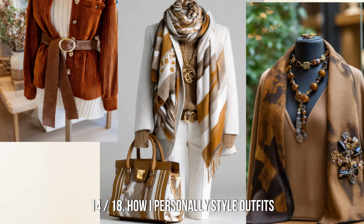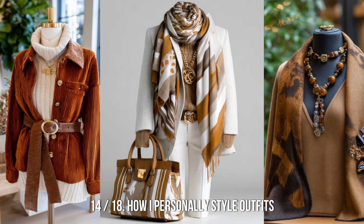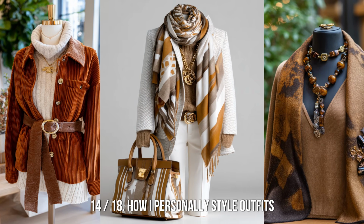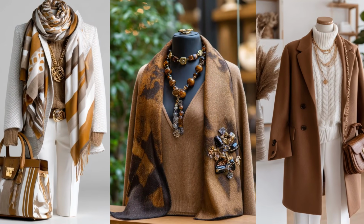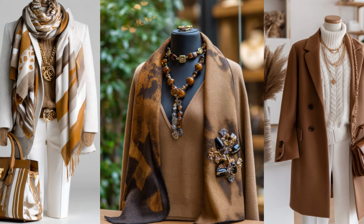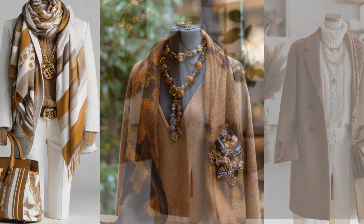I personally style outfits. When I style outfits in this palette, I usually start from one anchor piece and build around it slowly. I think this method helps maintain balance without forcing coordination. What I find most rewarding is seeing how each addition subtly shifts the final mood. It feels almost like composing music rather than assembling clothes.